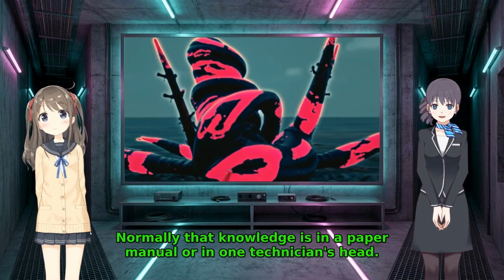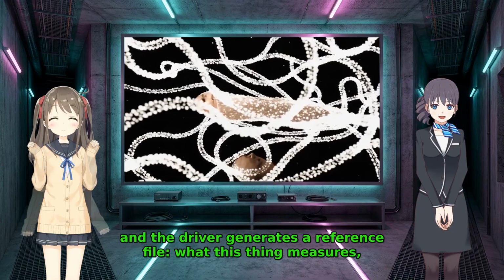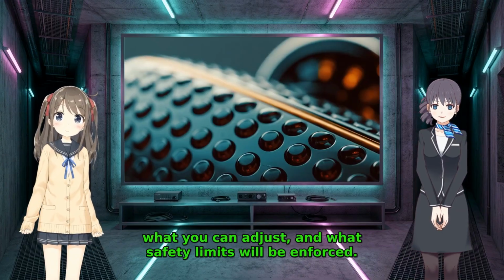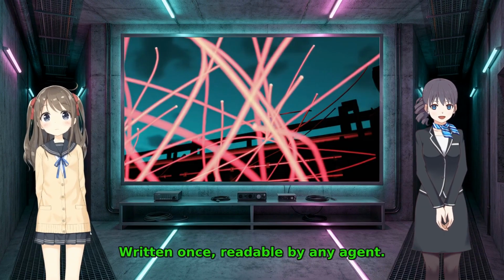Normally that knowledge is in a paper manual or in one technician's head. Here the user writes it in plain English, or an agent literally interviews them about the rig and the driver generates a reference file. What this thing measures, what you can adjust, and what safety limits will be enforced. A nutrition label bolted to every machine. Written once, readable by any agent.